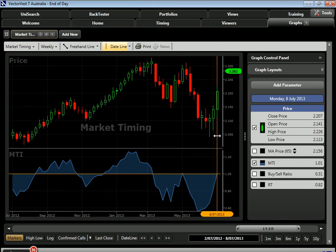And on this particular week, which would be the 8th of July, 2013, our MTI is now above 1.01. We've moved from a low of 0.66 to 0.81 and now to 1.01. I'm going to click on our confirm calls, and as you can also see on that date, VectorVest issued a confirmed up signal. So let's summarize what we've done here.